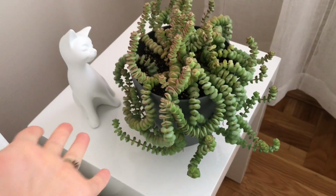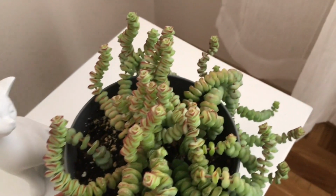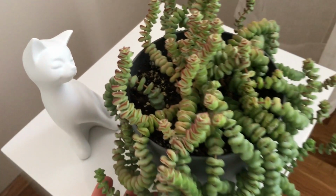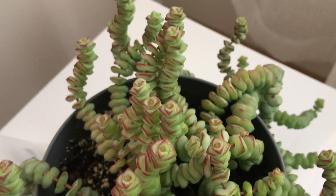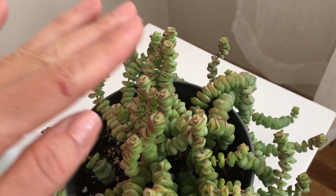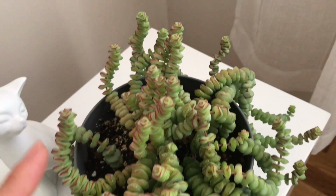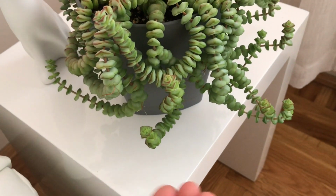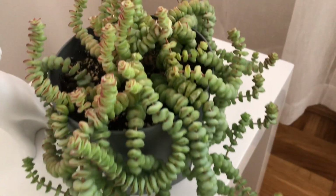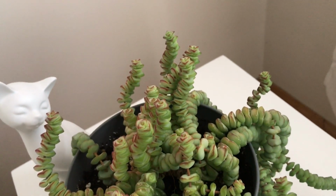And here is my Crassula baby necklace. Oh my gosh, I love looking at this plant. As you know, I'm a big fan of Crassulas, and this one looks just so adorable. And look at all that new growth. As you can notice, all the growth on this side or top is very stacked up closely because it had sun, and the ones that were hanging down on the opposite side from the window are slightly stretched, which is really not a big deal. It doesn't ruin the look of this beautiful plant.